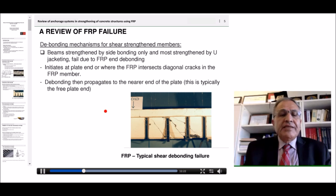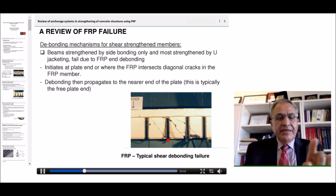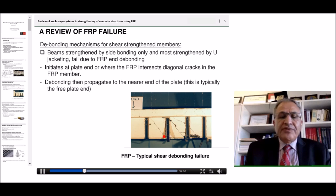Generally, beams that are strengthened by side bonding, like you have seen these L-shaped laminates here in this example, usually fail due to FRP end debonding. So this is the end of the FRP here, and that can fail in end debonding here. At the bottom here, because this is an L strip, there is an anchorage. So when you have this L-shaped strip, you are going to have some sort of good anchorage at the bottom here, but not necessarily at the top.